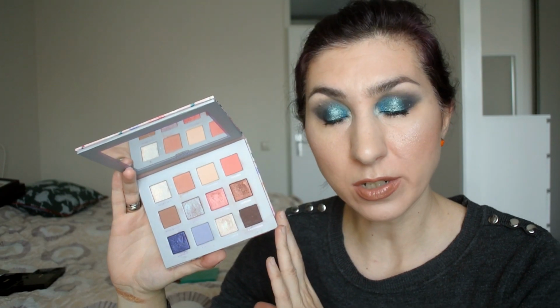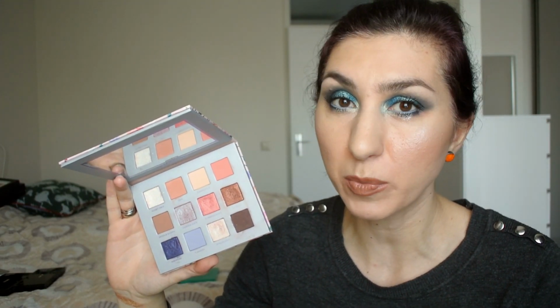I do find the colors of this to be a little bit more spring and summertime appropriate, which is why I haven't really been pulling it out since the end of the summer, but I'm sure that once spring and summer hit again and I get more into these coral fun colors, I'm definitely going to pull this palette out again, and I'm really grateful to have it in my collection.